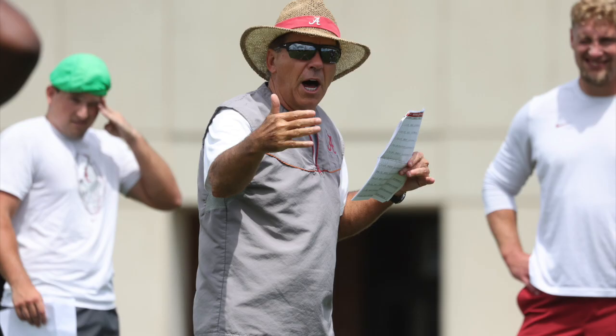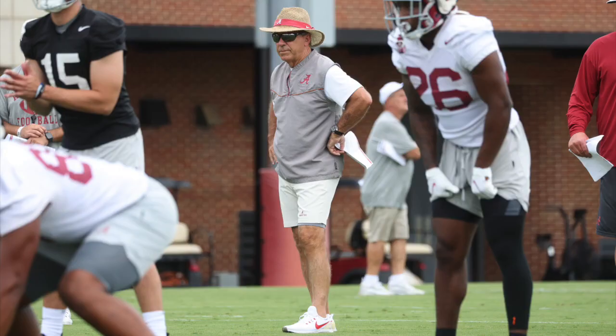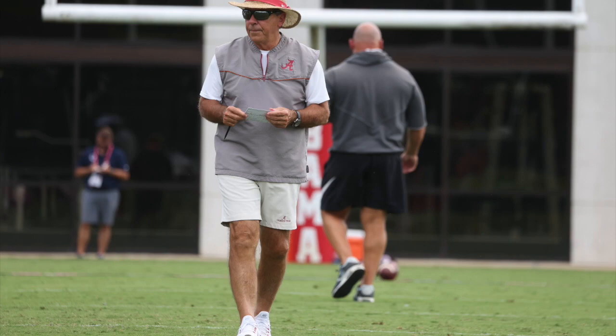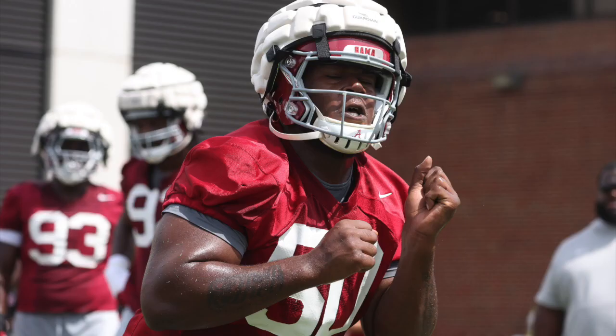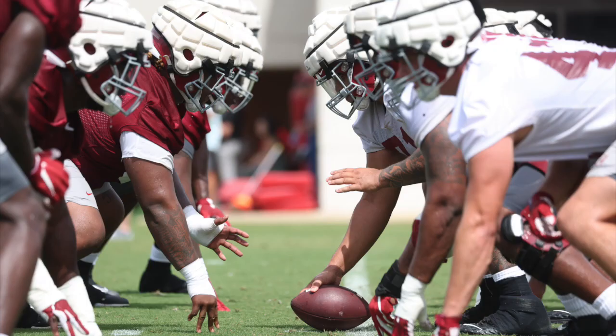Here you got Coach Saban rocking the shades. I like it. You know, this has been the first time since we've seen Saban rocking the shades. And then number 26, that was Trey Sanders, another good shot of the GOAT right there. We continue with more photos. Again, here's Coach Saban in his infamous hat that he always wears, and then with the shades. Right here, you got Tim Smith. So many defensive line names to talk about this season.